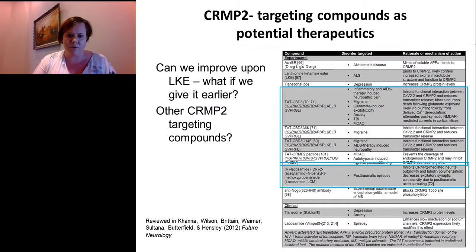We have looked at a number of other CRMP2 targeting compounds, and it seems to be the case, too, that although you can get some correction at the cellular level and maybe modest phenotypic changes at the pathological level, we're not really seeing much in terms of recovery if we're targeting CRMP2 as a therapy.